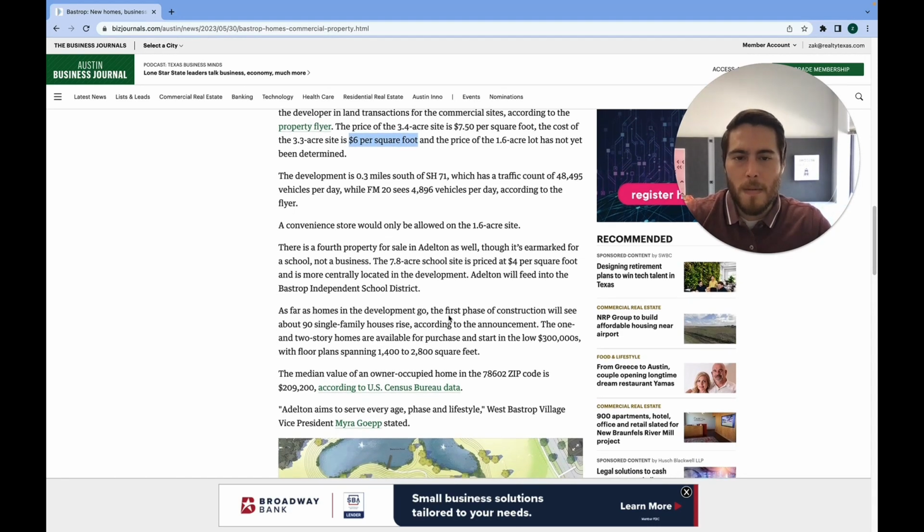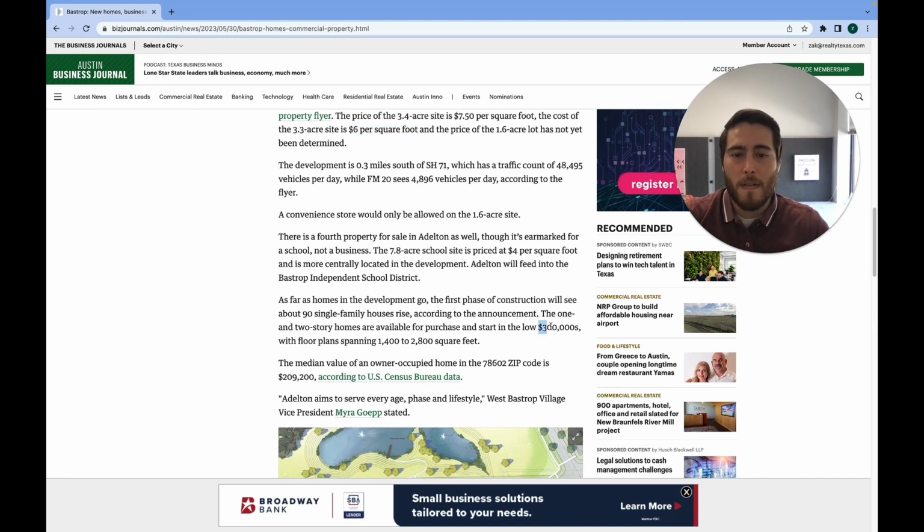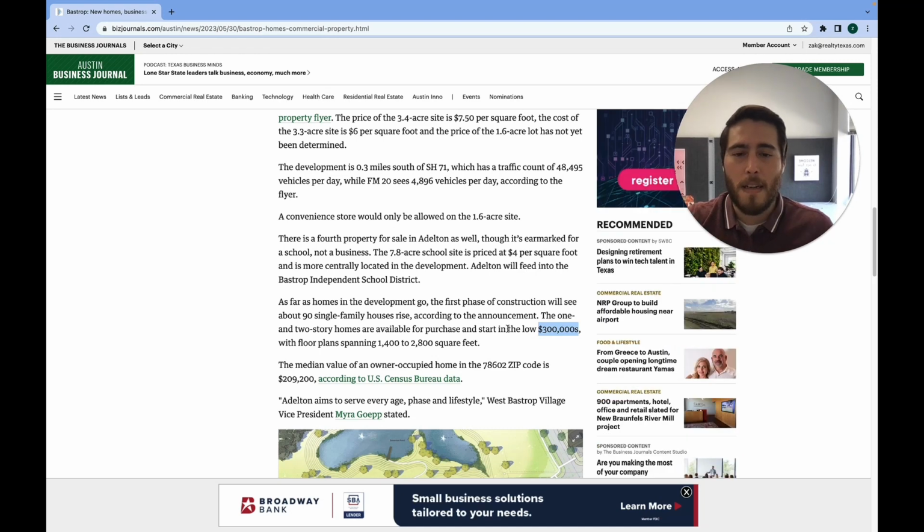And as far as the home development goes, we'll see construction of 90 single family houses rise basically in the next year. So that's what it means. 1,200 homes in total, but that could take a decade to build all those out. You're looking at about 90 coming up over the next year. They are asking for low 300s, which I can tell you, for David Weekley and Empire Homes, they build an excellent, beautiful product. You'd be hard pressed to find any of their communities selling for that low. Which just means, again, good opportunity.